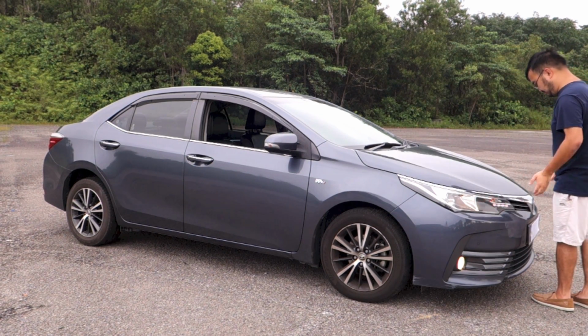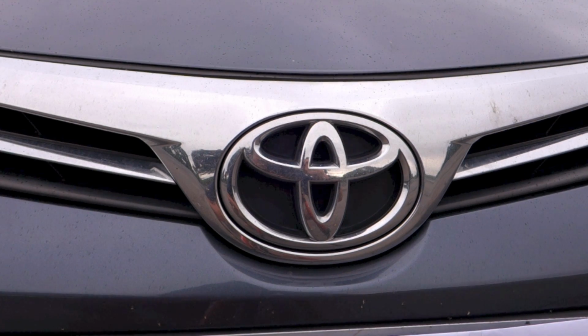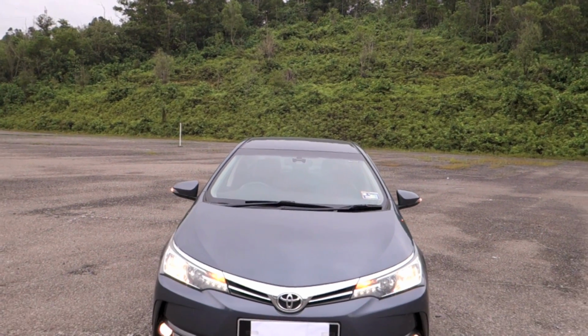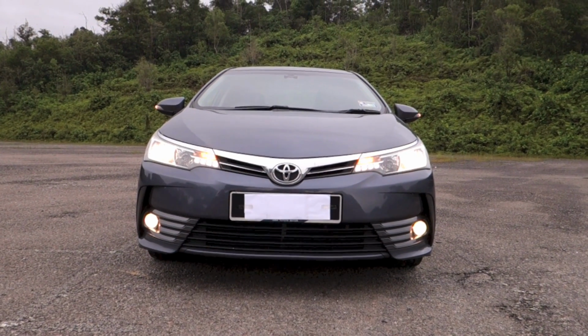In Malaysia, the E170 Corolla was sold as a Corolla Altis and went on sale in pre-facelift form in January 2014. The facelifted model arrived in December 2016, and sales stopped in October 2019 in favour of the E210 Corolla.